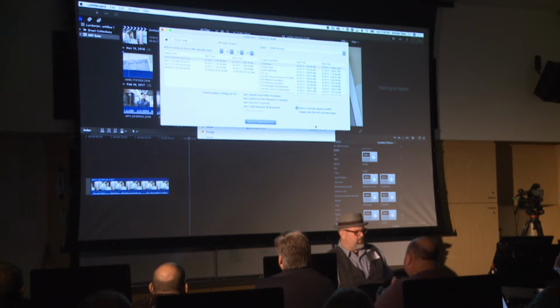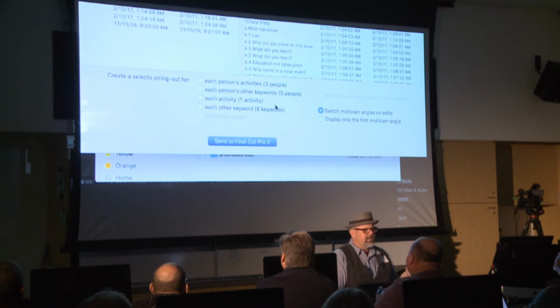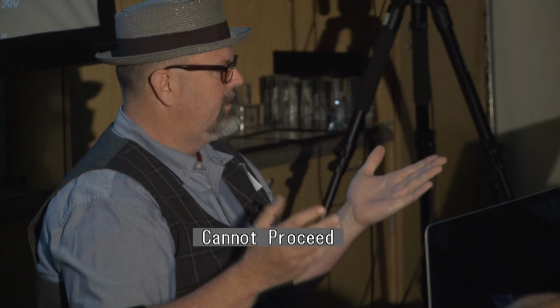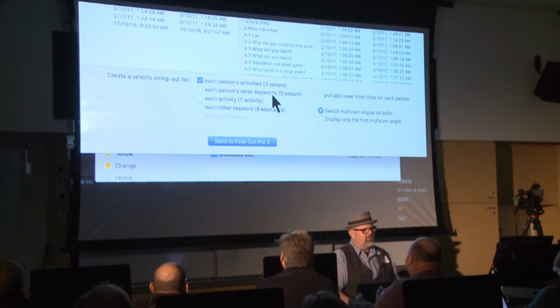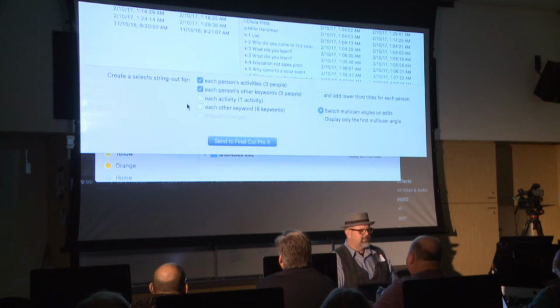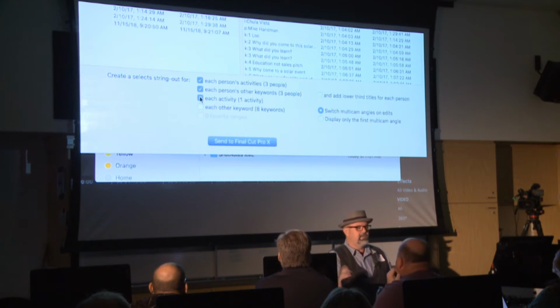It's going to import it, and I have some selections that I can make here. I can say that each person's activity is going to be a keyword collection, right? So we'll select that. Each person's other keywords are going to be a keyword collection. Remember, the other keywords were all the questions that we asked, right? So we're going to mark that. I'm going to mark the activity because it's going to then keyword everybody as an interview because they're an interview.